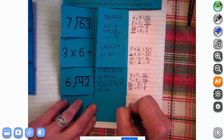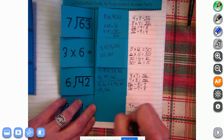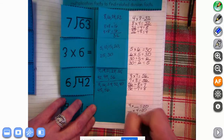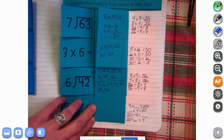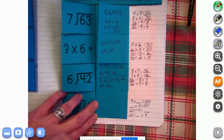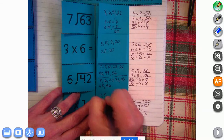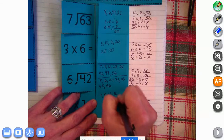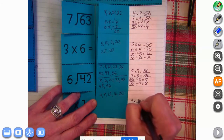So that means 4 times something equals 20, and something times 4 equals 20, and 20 divided by 4 equals something, and 20 divided by something equals 4. All right, so I can skip count by 4s till I get to 20. 4 plus 4 is 8, plus 4 is 12, plus 4 is 16, plus 4 is 20. 1, 2, 3, 4, 5. That is 5.